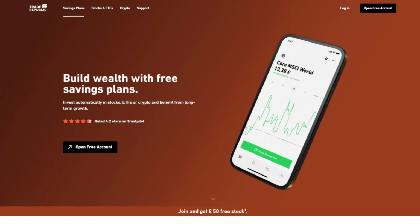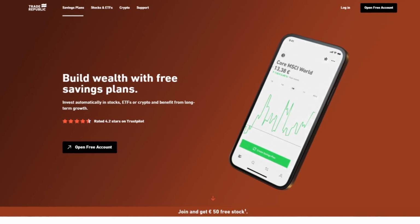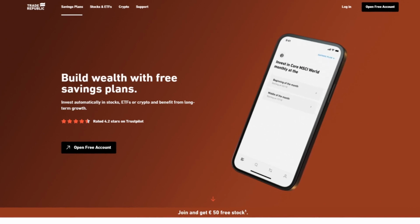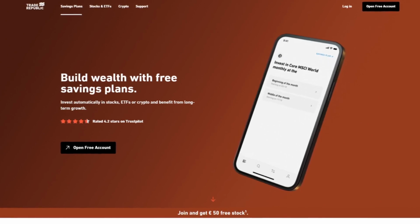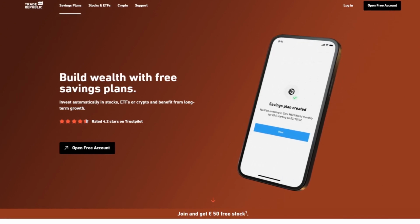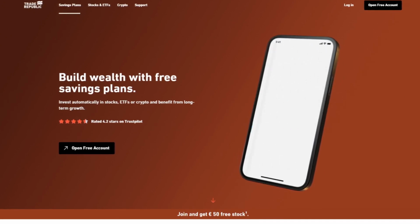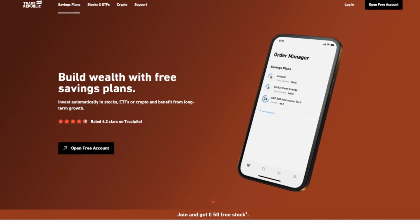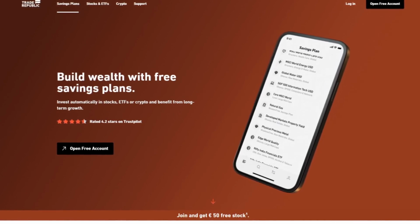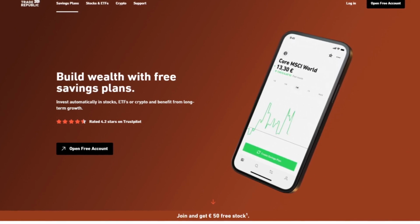The biggest, best, and most prized feature of Trade Republic is their savings plans. Essentially, this is the feature that allows you to automate your investments into different stocks, ETFs, and cryptocurrencies so that you never have to actively use the platform if you don't want to. There are benefits of using the savings plan feature to invest, which I'll talk about in just a moment, and I'll also demonstrate how to use the savings plan feature later in the video.